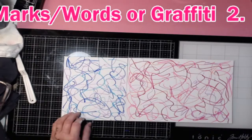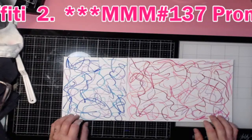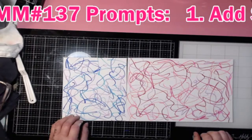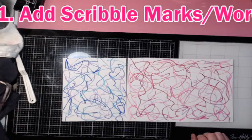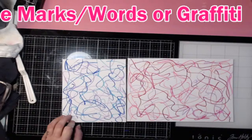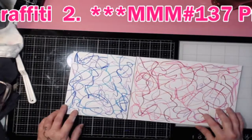Who uses our feet? I should use my feet. I should do mixed media mashup one time and just use my feet, but unfortunately nobody wants to see my feet. That would be funny though. Trying to use my feet. I can barely use my hands, let alone try to use my feet. Although when I was younger, I was really good at picking stuff up with my feet.